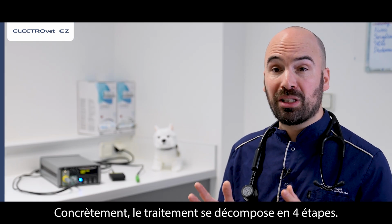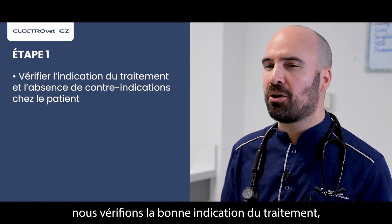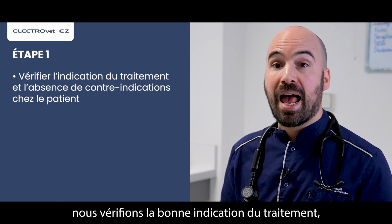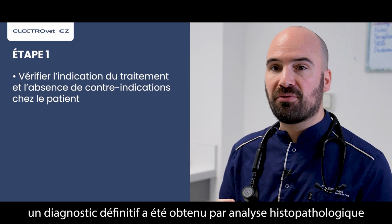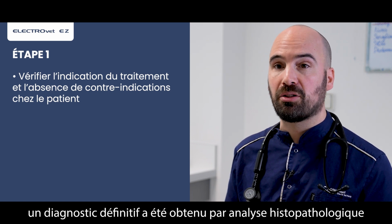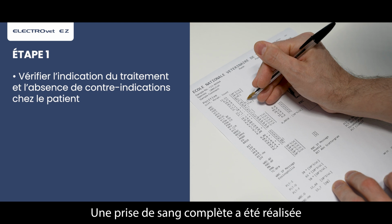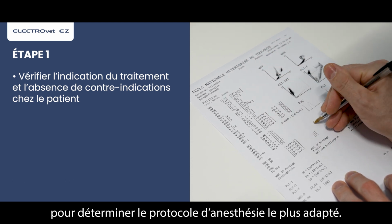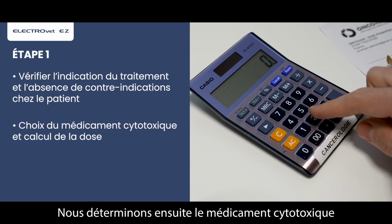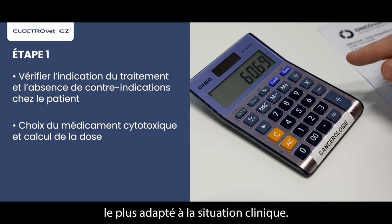Practically speaking, the treatment consists of 4 steps. In the first step, we check for the correct indication of the treatment and the absence of contraindication. First of all, a definitive diagnosis was obtained with histopathological analysis of a tumor sample, and a complete staging was performed. A complete blood test was carried out to determine the most adapted anesthesia protocol. Then we determined the cytotoxic drug most suited to the clinical situation.